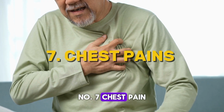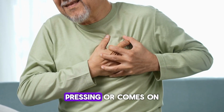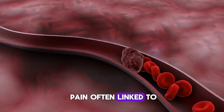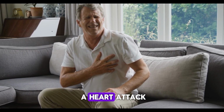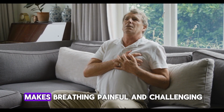Number 7, chest pain. Chest pain can be one of the most alarming symptoms of a blood clot, especially if it feels sharp, pressing, or comes on suddenly without an obvious reason. This type of chest pain, often linked to a pulmonary embolism, PE, can feel intense, sometimes mimicking the symptoms of a heart attack.